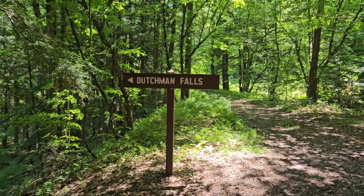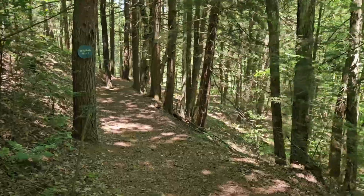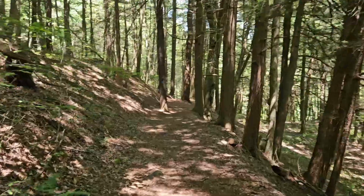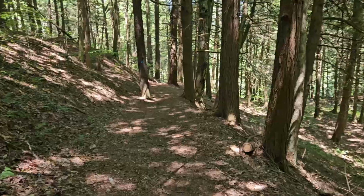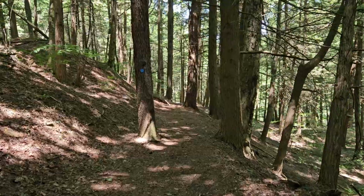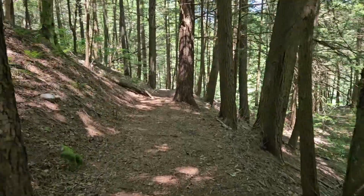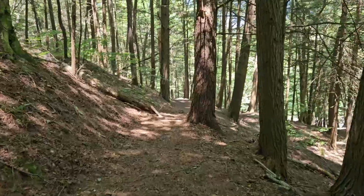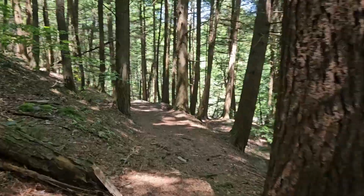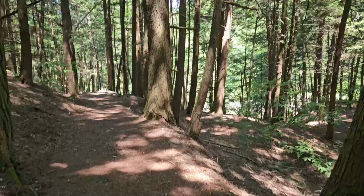We've arrived at the terminus, at least for us, Dutchman's Falls. From the sign, there's a gentle grade. We can hear the falls. So the Loyalsock Trail is yellow blazed with a red stripe and often has those clear placards with LT, but the Dutchman's Falls side trail is blue. Getting closer.